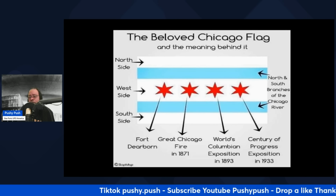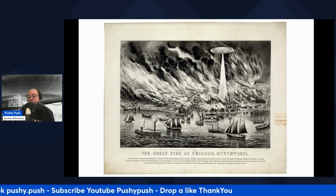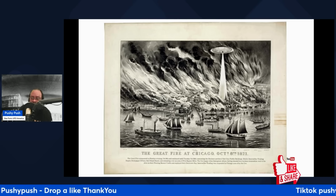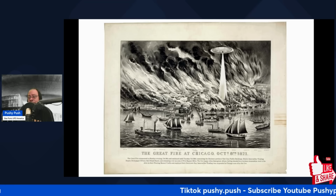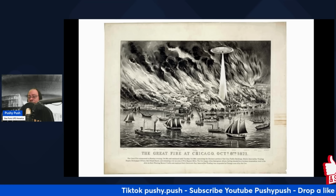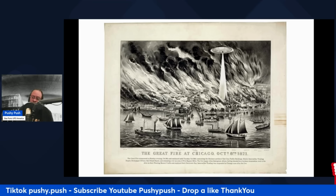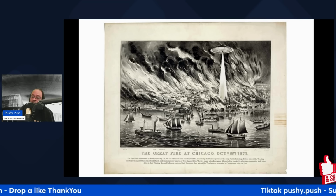Fort Dearborn. Jump to this right here. It says the Great Fire at Chicago, October 8th, 1871. So you see an airship right up at the top, and it's burning Chicago. Is this a piece of lost history that is not being talked about? I want to show you something else.